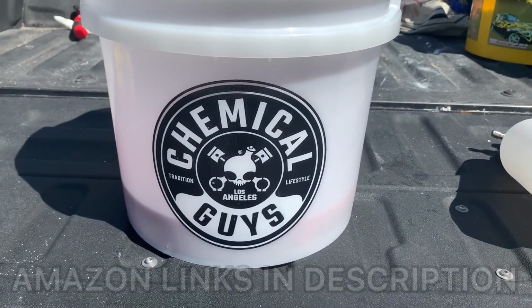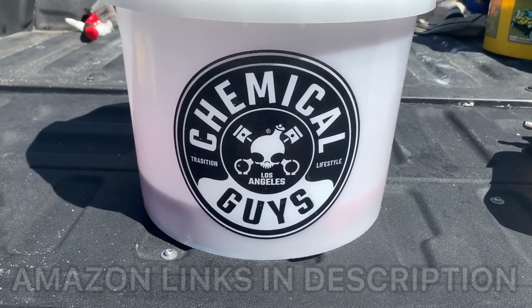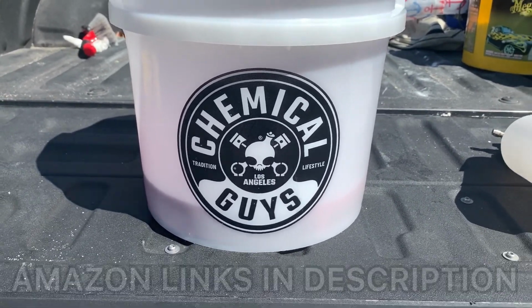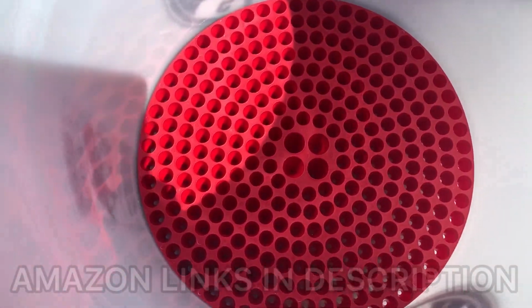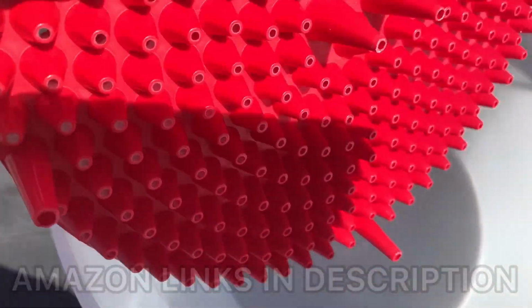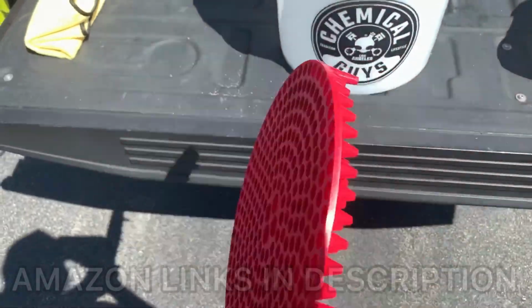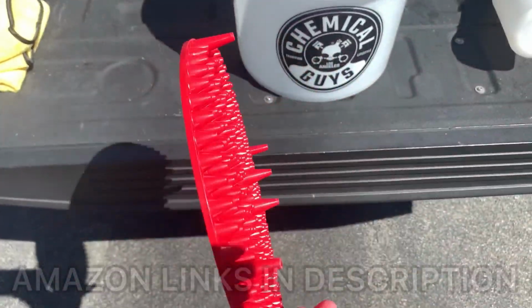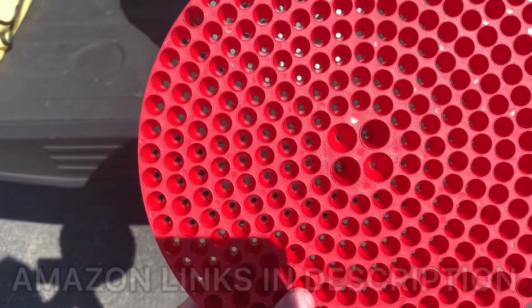All right, so next up is the Chemical Guys bucket. There's nothing special about this other than it has that cool Chemical Guys logo on the front. But what is pretty cool is what I got inside of it. And this is another Chemical Guys product. It's a dirt trap. If you ever use the 2-bucket method, which is the suggested method when you're washing your vehicle, if you want to get hardcore with things, this is a must-have.